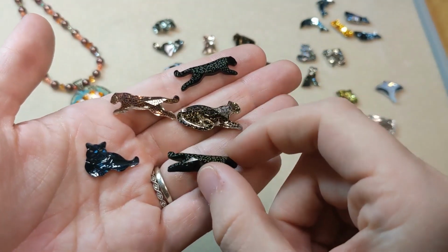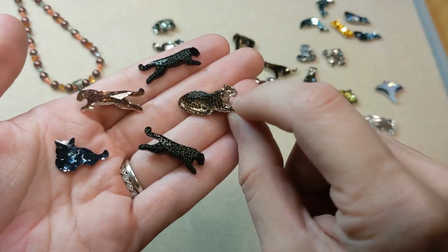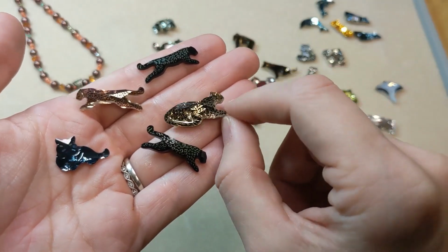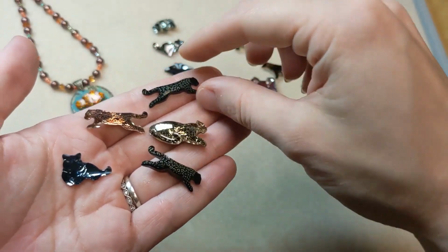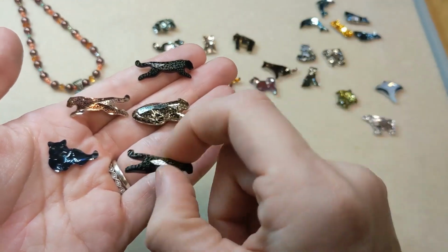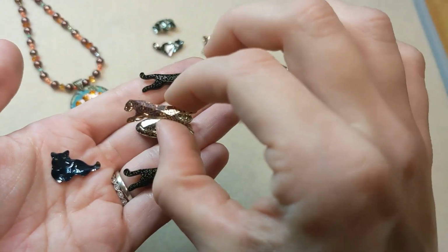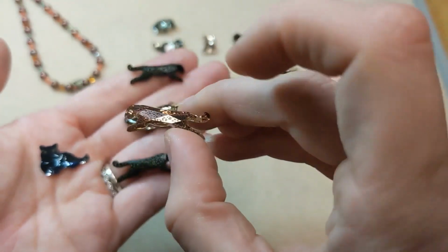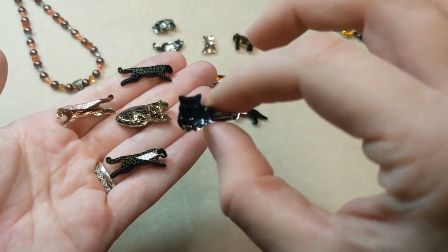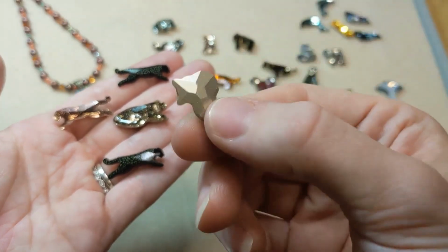We've got some fun leopards and cheetahs, jaguars. This one I love that it's sitting just kind of curled up and relaxed. It's got great faceting, and you can see the spotted details there. This one is actually flat on the back, and then you also have the fancy stone version. You've got that fun leaping style, and then you also have that in the lighter color here. So really fun, and we've got another nice little relaxed laying down cat, and I love the eyes on this one. So cute.